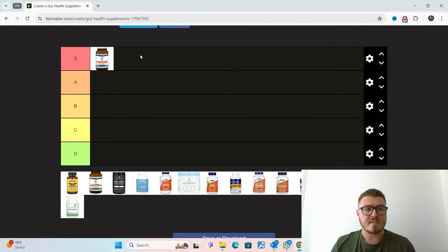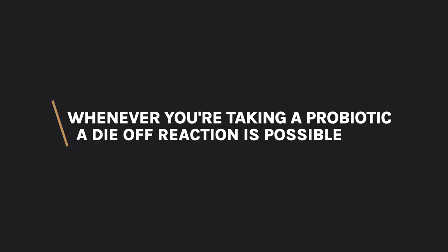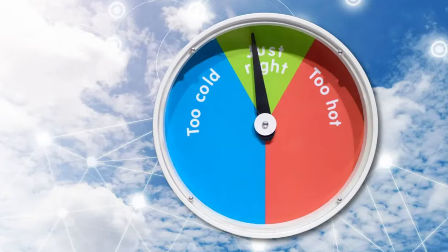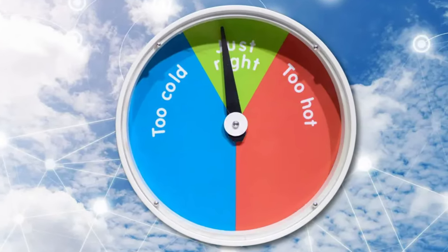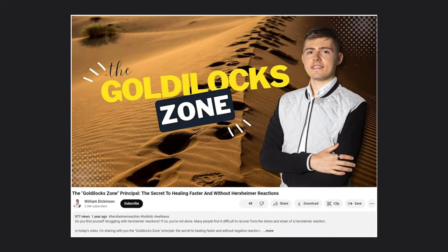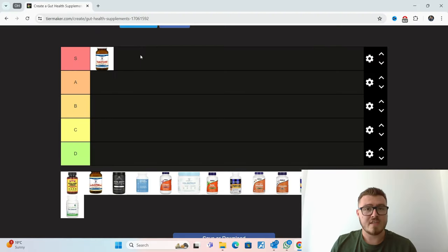Something that can be tricky though is whenever you're taking a probiotic, a die-off reaction is possible. So you always have to make sure that you adjust your dose correctly. This is where the Goldilocks zone can come in. The Goldilocks zone is something that I developed that helps you understand what your optimal dose is. We have another video that talks just about the Goldilocks zone. You can check that out here. I'd suggest you go watch it after this video, though, because this video is going to be full of some really good stuff. So Delactate-Free probiotics, they're going straight into S tier.